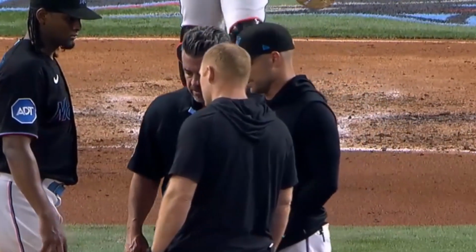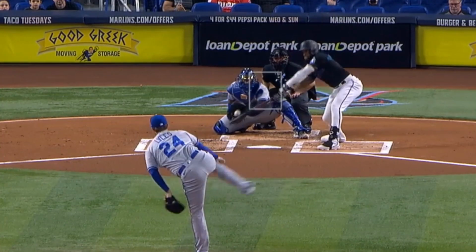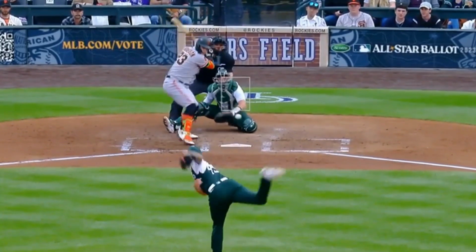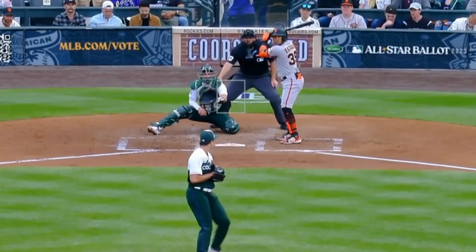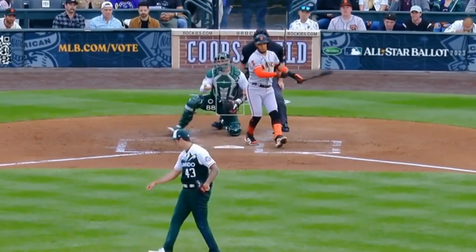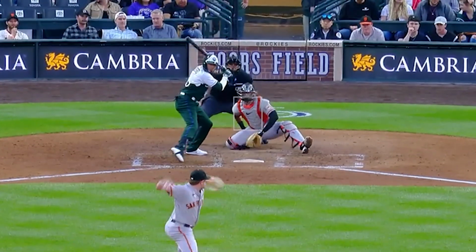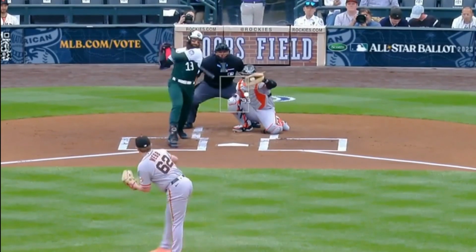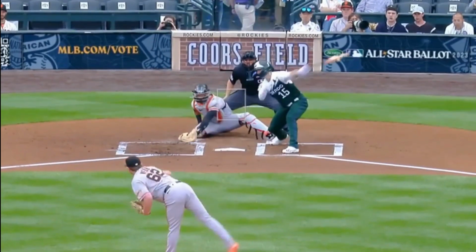He faced Jordan Lyles, who had 2 Ks in 7 innings, giving up 5 runs, and had this sweeper. Connor Seabold had these sliders on his way to 4 Ks in 6 innings, giving up 2 hits and 2 runs. And he faced Logan Webb, who went 5 1/3 innings, giving up 4 runs, and only had 3 Ks, 2 coming on his sinker and slider.